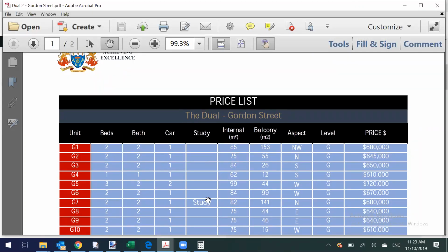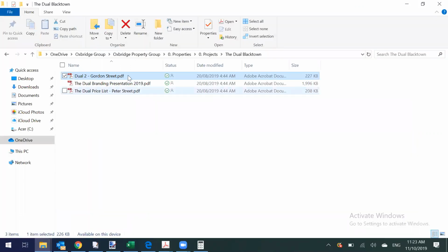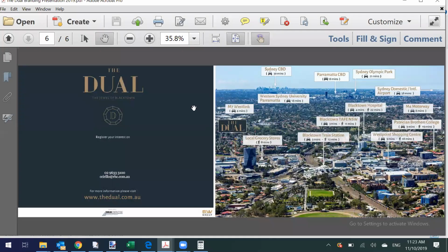The showroom's in Marsden Park. I don't know if you like Marsden Park, but we have another project as well. That's in Marsden Park. So this is actually really close. It's 3 minutes to the Blacktown train station. West Point Shopping Centre is 3 minutes away. The hospital's 4 minutes drive away. CBD is 39 minutes driving away. All right, that's the first one.